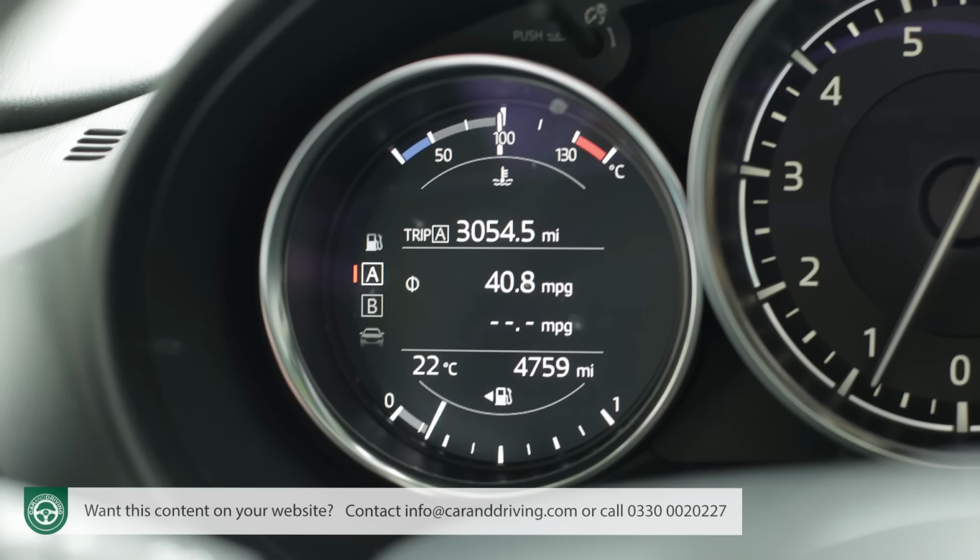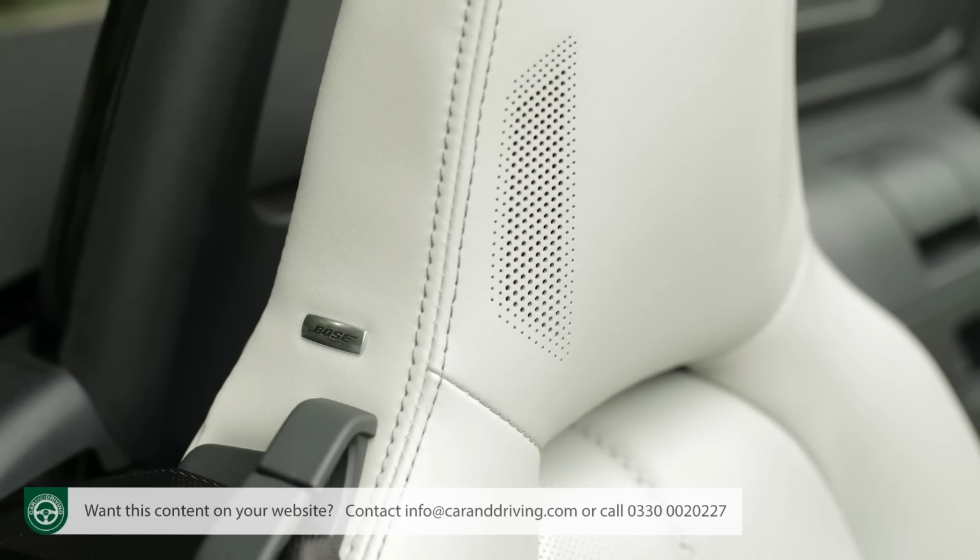You also get the Mazda Connect multimedia system, a setup which offers a 7-inch screen, navigation, a 6-speaker DAB audio setup with 2 driver's headrest speakers, and Apple CarPlay and Android Auto connectivity, the Apple system of the wireless kind.